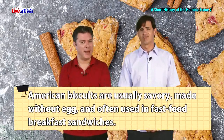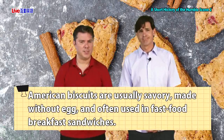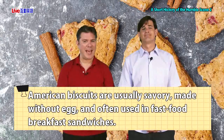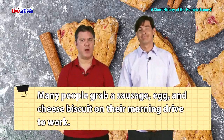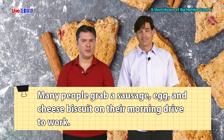As it says, American biscuits, not called scones, but they look similar. They're called biscuits. American biscuits are usually savory with a bit more salt rather than sugar, made without egg, and often used in fast food breakfast sandwiches. Yeah, so if you go to a McDonald's or somewhere like that and get their breakfast sandwich, the bread part might be one of these biscuits. As it says, many people grab a sausage, egg, and cheese biscuit on their morning drive to work.